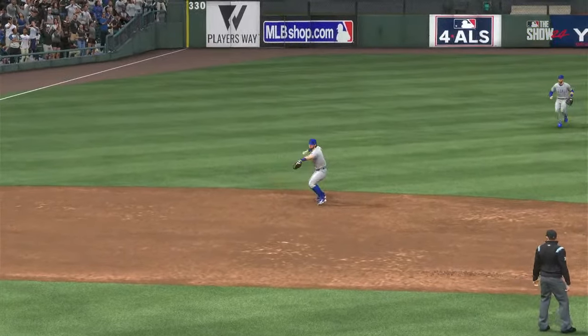Grand slam is exciting no matter what part of the game you hit it, but a walk-off grand slam, an incredible finish, clutch swing of the bat that he'll never forget. Truly special.